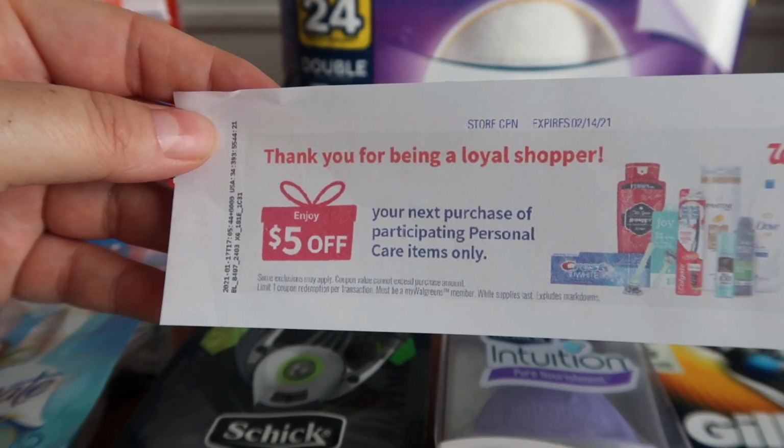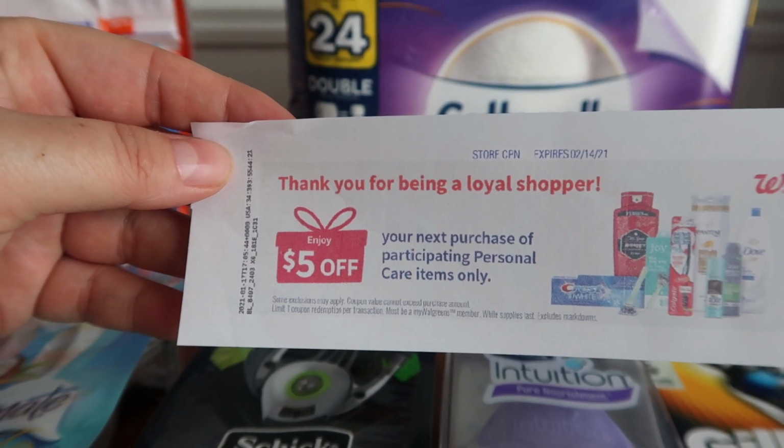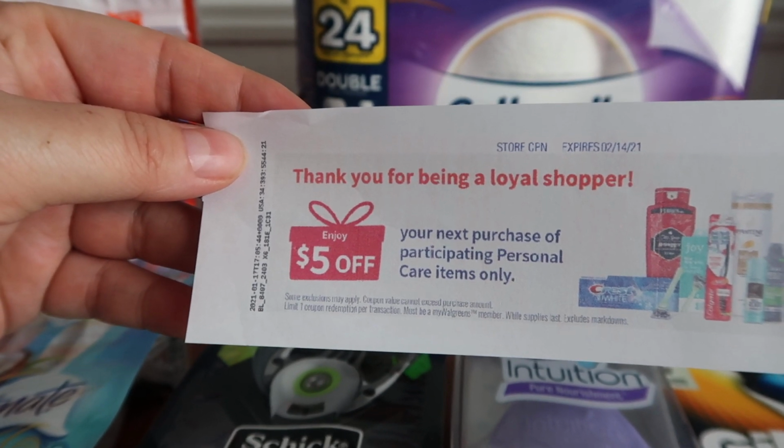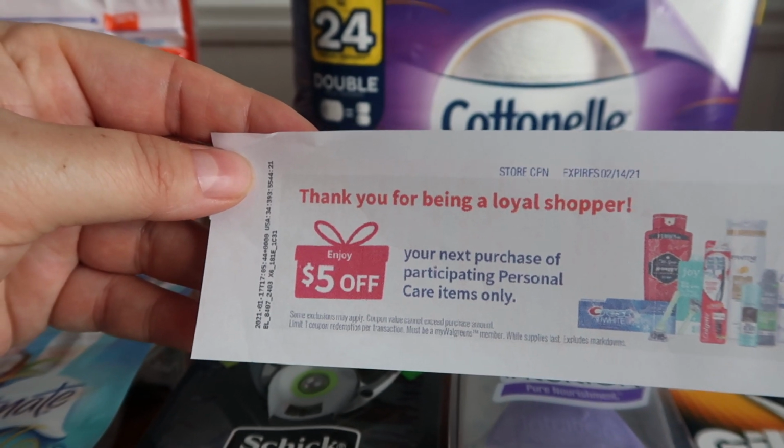And then I also got this after I bought all those razors, and it's $5 off a personal care item. So I'm really delighted to use this in the future. It's a store coupon, and as you can see, it expires on the 14th of February, so right until Valentine's Day.